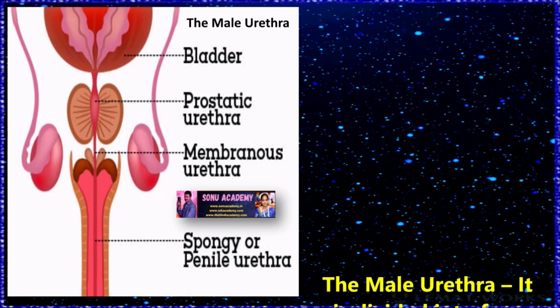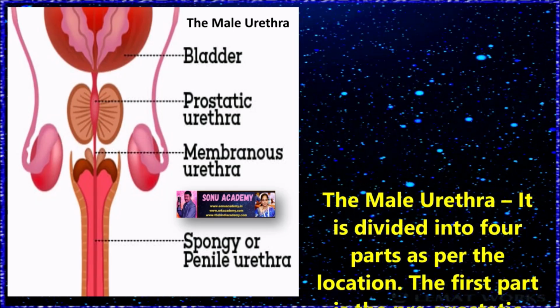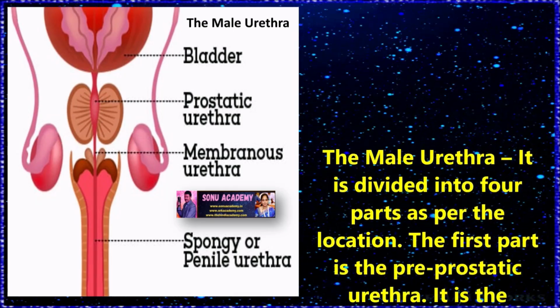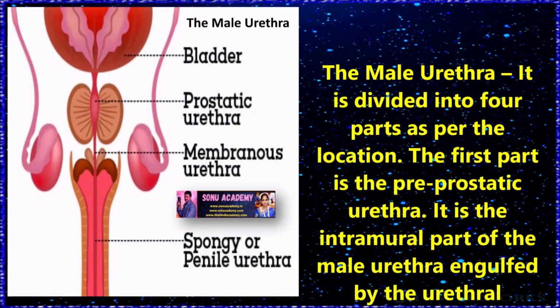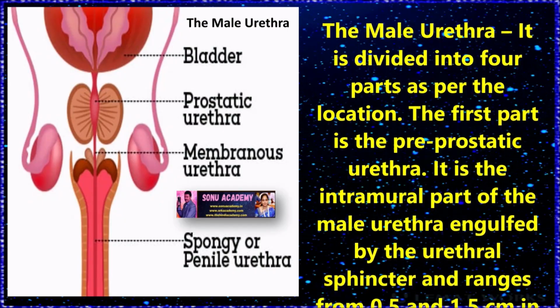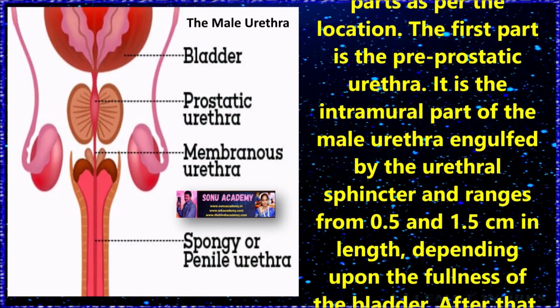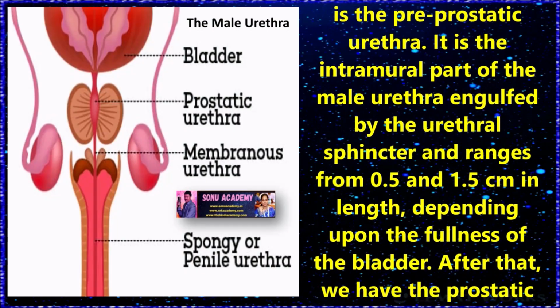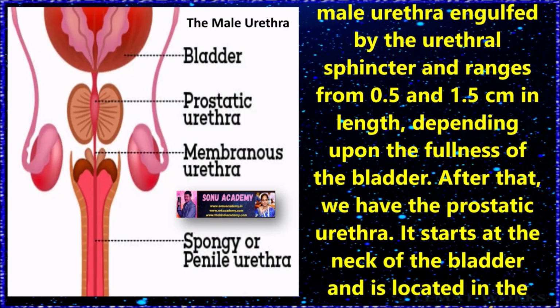Urethra anatomy. Let us discuss the male urethra. It is divided into four parts as per location. The first part is the pre-prostatic urethra. It is the main intramural part of the male urethra, engulfed by the urethral sphincter, and ranges from 0.5 to 1.5 centimeters in length, depending upon the fullness of the bladder.